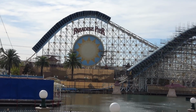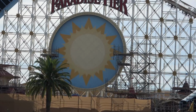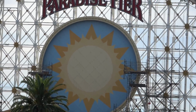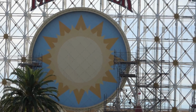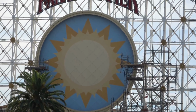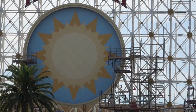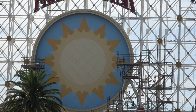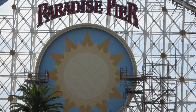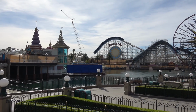All right, let's head over to Pixar Pier. Very early stages of this construction work, of this refurb project. So there's not a lot to see other than the scaffolding. But it had been pointed out to me that they had removed the track from the loop for California Screamin'. Now, don't be alarmed. That's not because they're getting rid of it. It's just so that they can work on the circle, because they're going to redo the logo there.